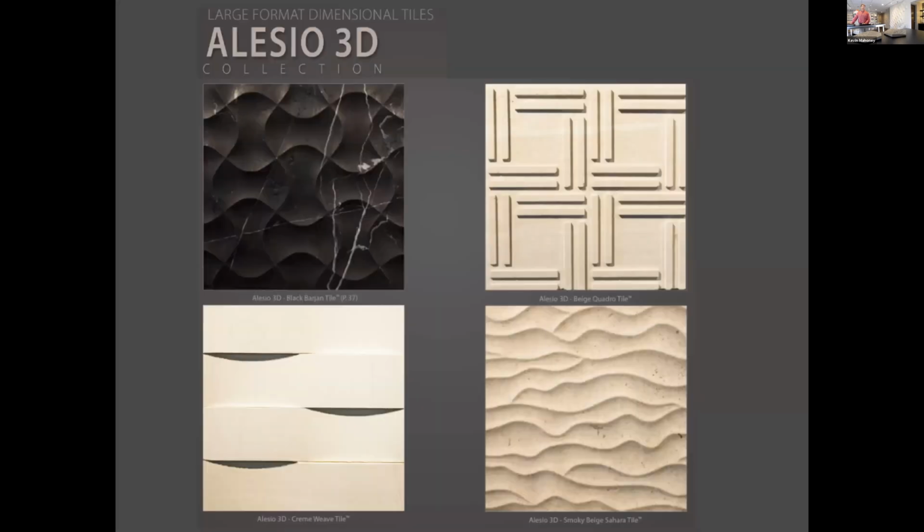Our Alicio 3D comes out of the same part of the world as that, I for the University of Illinois Coach's Office. These are 24 by 24 panels. Very dramatic. These are the colorways that we stock. However, if you wanted the black Barjan tile in the straight line of the quadro to the right, we could do that with the appropriate amount of lead time. There's a lot we can do with these stones and these product lines.